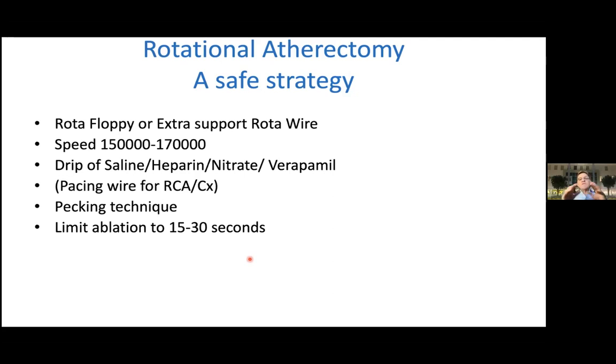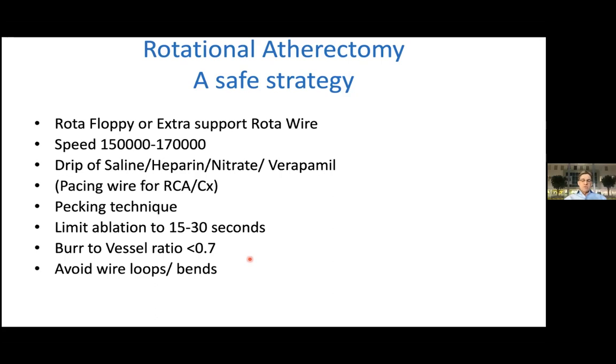Limit the ablation to 15 to 30 seconds at a time. And don't use a burr that is as large in diameter as your vessel. That will get you into trouble. Avoid wire loops, of course, bends, but that's easier said than done. I've only recently ended up with a little loop in the ascending aorta, operating with a second operator that I hadn't done that before with. So these wires are very flimsy and very difficult to operate at the beginning.